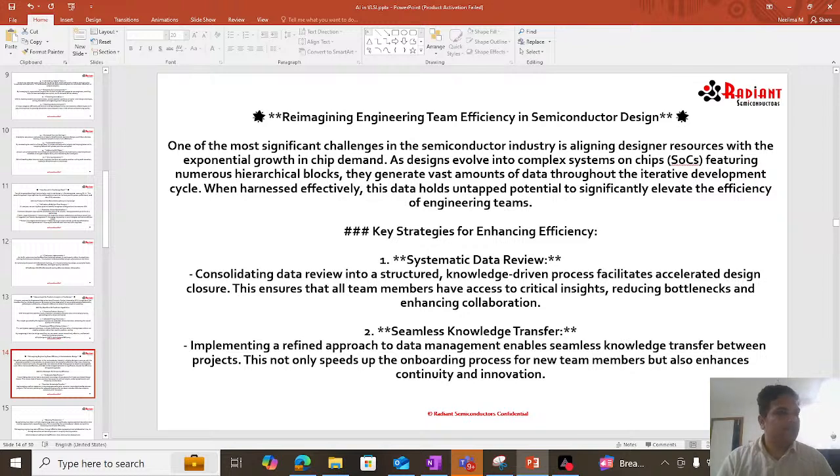This is very much true when we are transitioning from one project to the next project, which is again the revision of the previous project. Okay, and this will help us a lot when we are onboarding new team members, right? Instead of again ramping them up, if we have a proper data management setup done, then this will help us to have a seamless onboarding process, and the project work can be continued without any interruption.